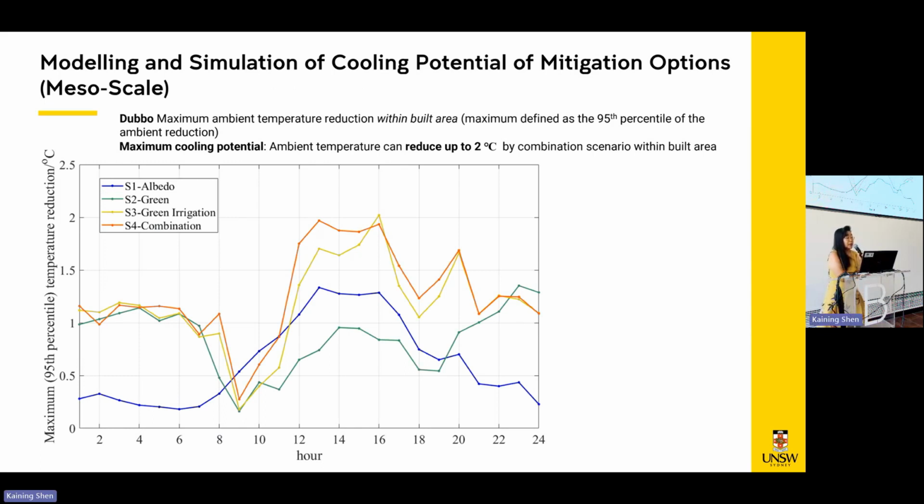So there are very interesting outcomes we have found at the meso scale. You can see the different lines show different mitigation options. Certainly, the combination of all mitigation options is highly effective. That makes a significant reduction in temperature, up to a 2-degree reduction. That's what we have looked into as the maximum. And then followed by the greenery with water irrigation, then the materials, then increased greenery without irrigation. So with water, it's very interesting knowing how much water is required.